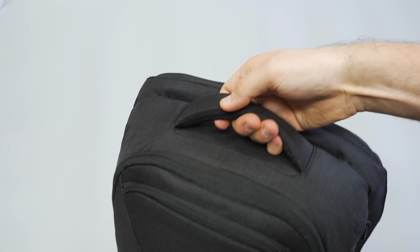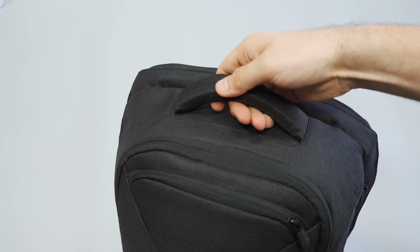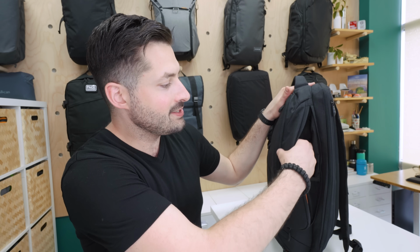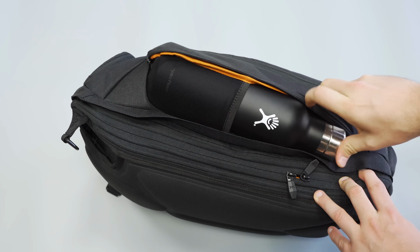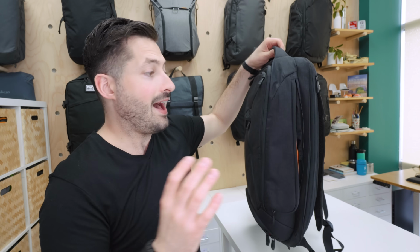Wrapping up the external components, we do have a just right top handle here. Nice amount of foam here that's used for either just grabbing the bag quickly by the top or hanging it up. We also have an optional hideable water bottle pocket on the side here as well. This is personally one of my favorite parts on the pack because even when it's in use and you're using a water bottle, you can still keep a low profile and it's pretty much hidden behind this pack material, this 1200D polyester. So I really love that.